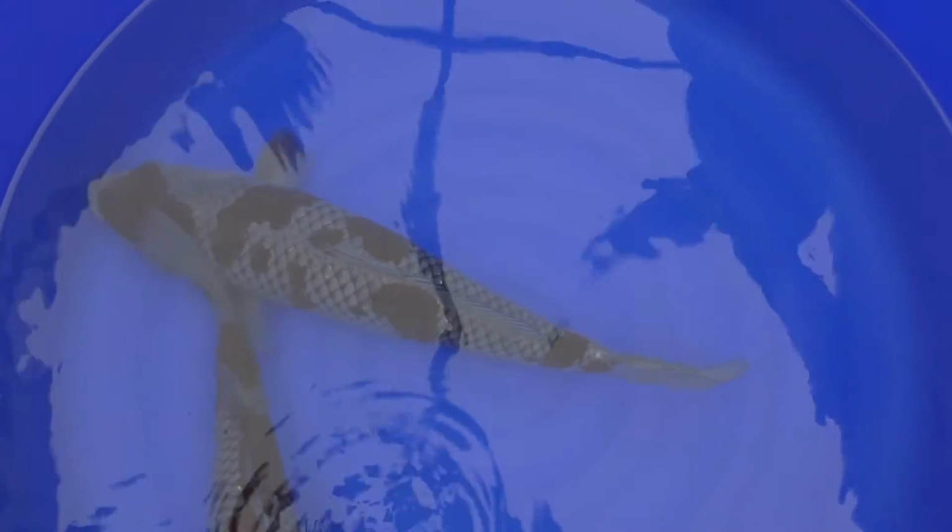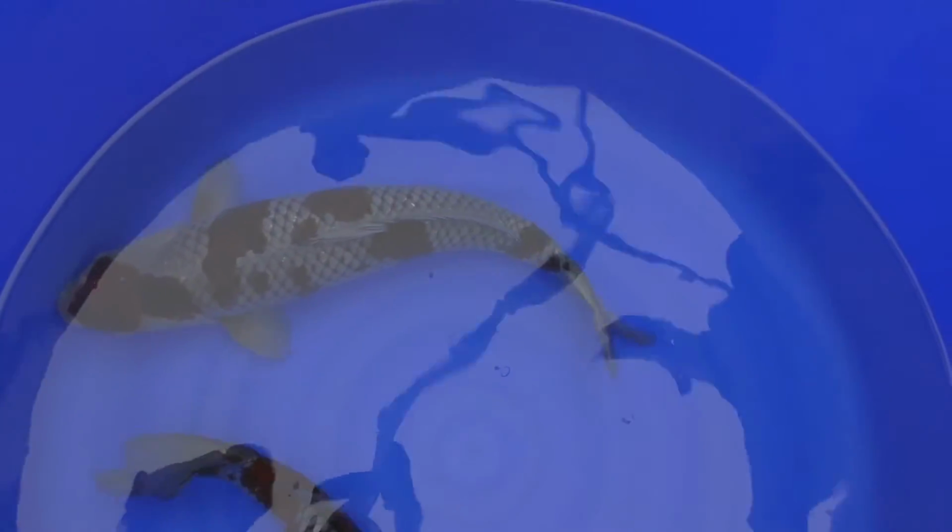Sansai and Fumafuchi. Personally, I like this one. Well, the one I'm filming now in the centre. Fuchi is a good breeder for that one, Ochiba, right? Yeah. Just something different in the pond, isn't it? It is.